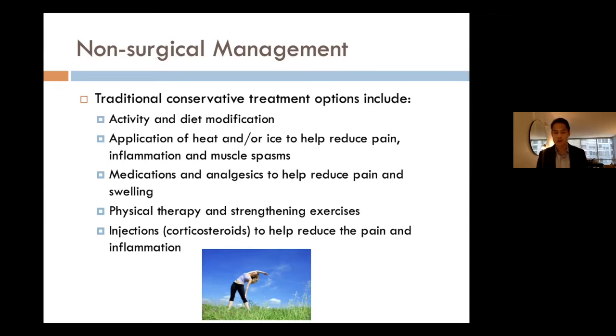And so we start by typically giving medications to help reduce pain and inflammation, prescribing physical therapy to help you with strengthening and stretching exercises. And then if the medications and therapy don't help, we'll move forward to a more invasive treatment option such as injections, which also help reduce pain and inflammation.